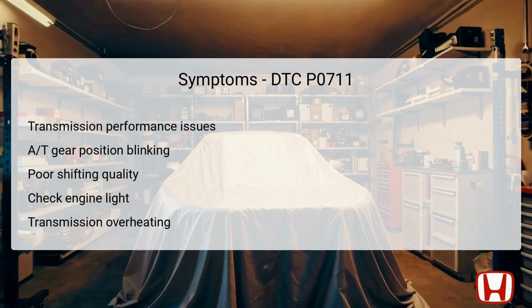The symptoms associated with DTC P0711 may present in various forms that can significantly affect the vehicle's drivability. Drivers may first notice transmission performance issues, including unexpected shifts, harsh or delayed shifting, or even the transmission appearing to overheat. Additionally, the presence of the DTC might be signaled by the AT gear position indicator blinking, highlighting a malfunction within the automatic transmission system.